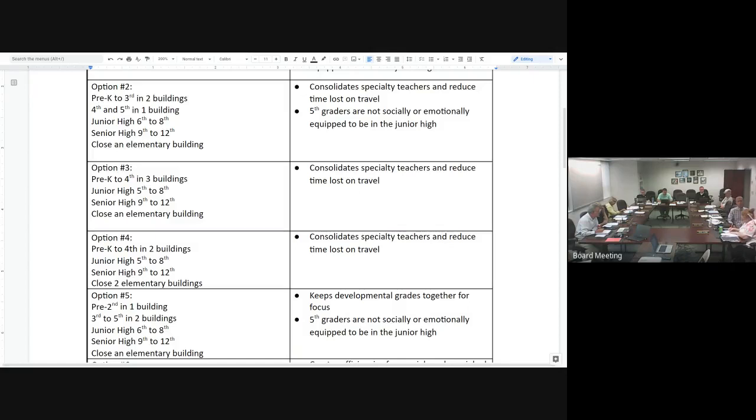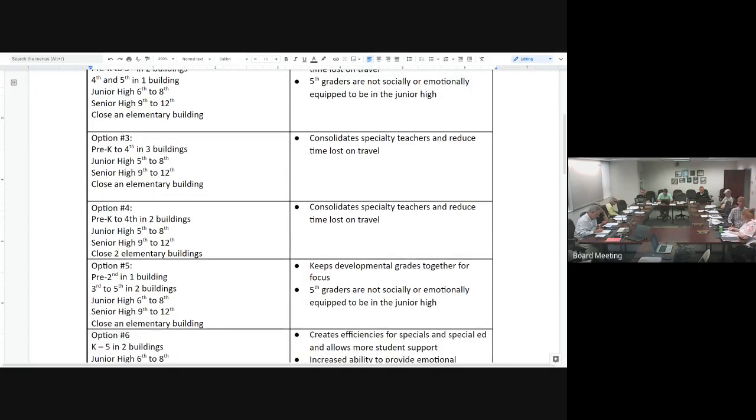You now have especially pre-reading and early reading developmental, early language arts development, all under one roof. So you have the ability to concentrate and even enhance a variety of support options in that pre-K to 2 in 1 building.